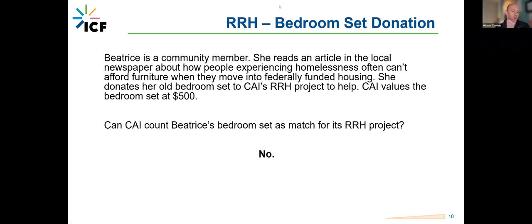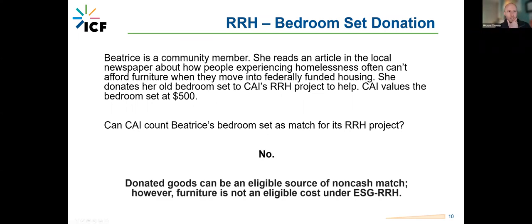The answer is no. This cannot be counted as match. And the reason this cannot be counted as match is that it is not an eligible cost under ESG Rapid Rehousing. So donated goods can, in fact, be an eligible source of non-cash match. But remember, it has to be something eligible under the particular thing where it is being used as match. So furniture cannot be used as match under Rapid Rehousing because it is not an eligible cost under Rapid Rehousing.